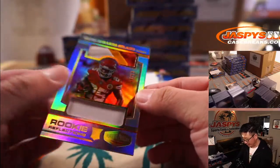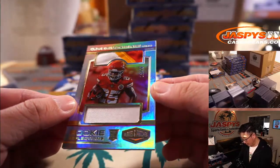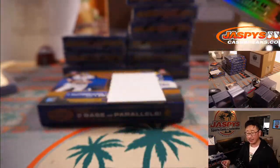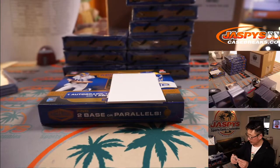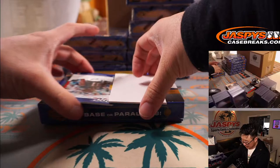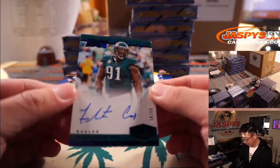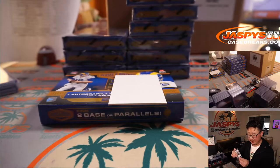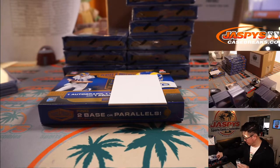Clyde Edwards-Helaire, Rookie Reflections dual relic. Some nice color up there. 13 out of 99, Jonathan with the Chiefs. And the autograph is Fletcher Cox, 10 out of 50. Eagles, Daniel with the Fly Eagles Fly.